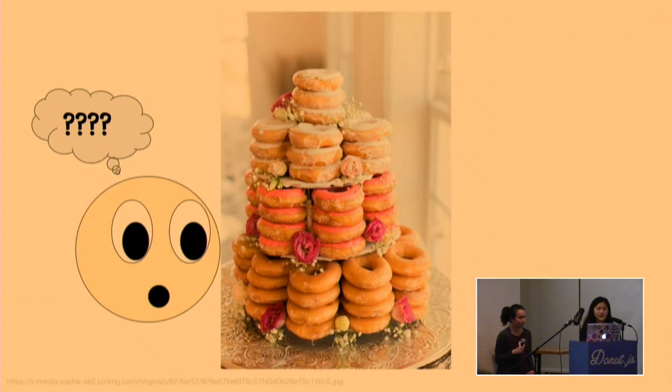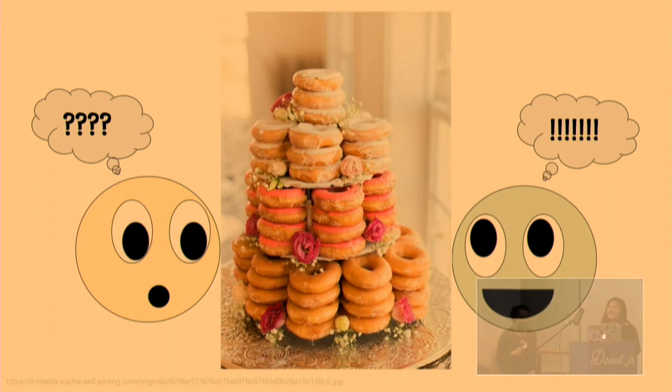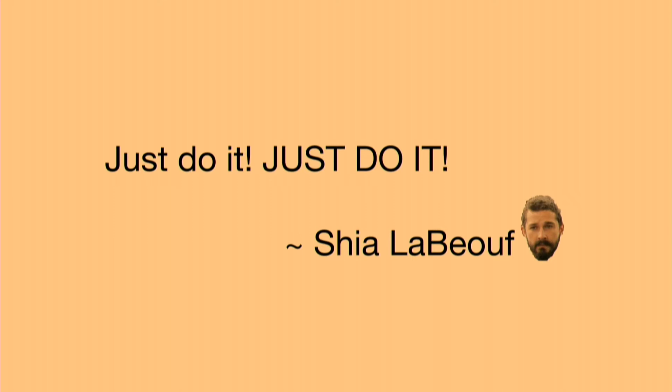So if you're curious about that bottom layer of donuts and you want to see how it's built, try it out. Go dig in, see how the donuts are stacked or whatever. And we think you'll appreciate your work from a whole different perspective and understand it better too, because if you know the bottom layer, you know how to build the top layer too. Plus, it's fun to learn new things. So just do it.